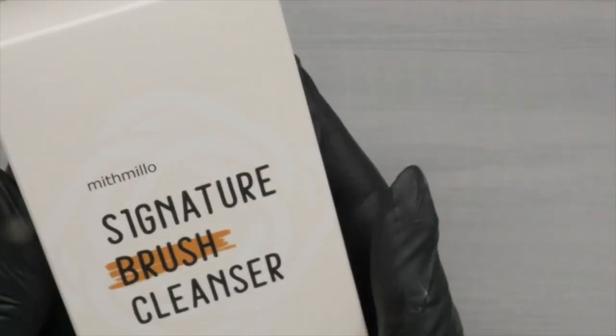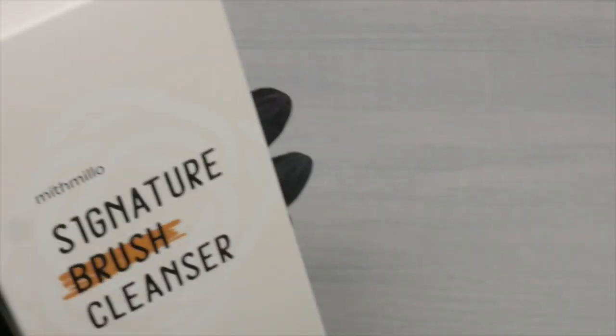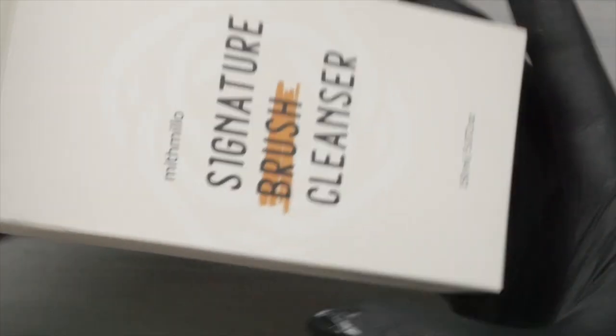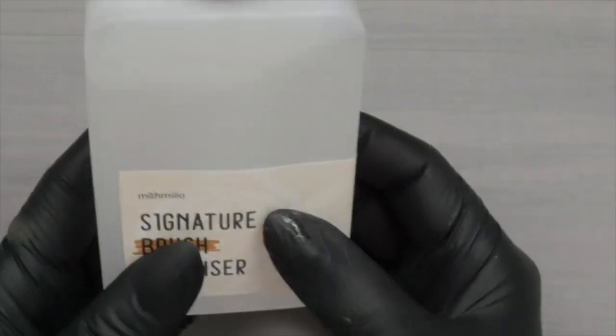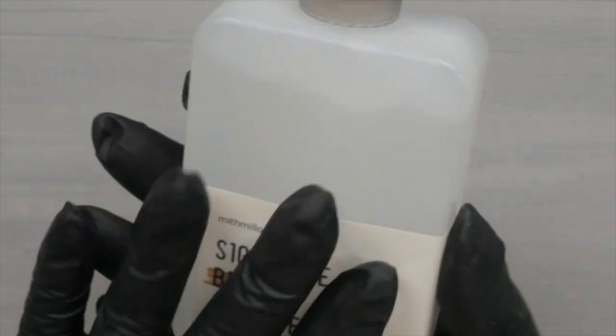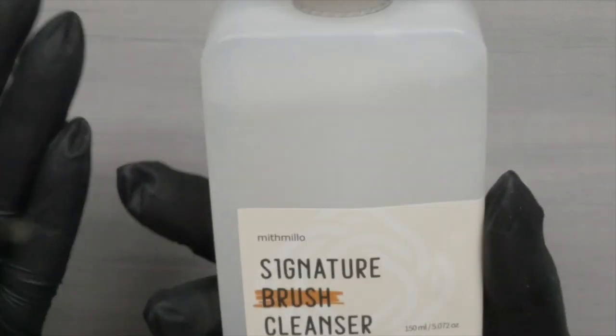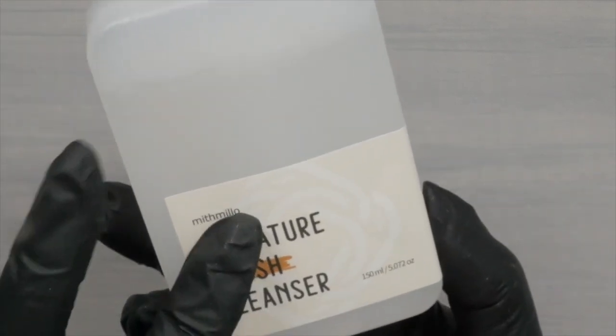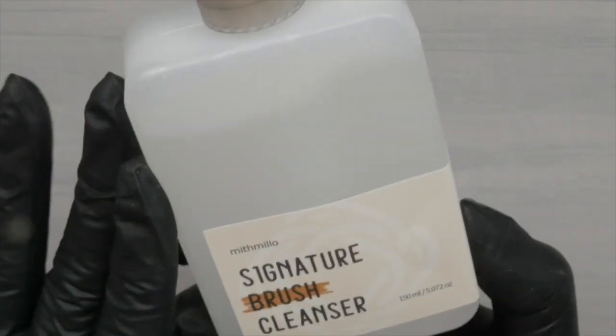Next up is the signature brush cleanser from Milo. Technically any clear gel that's kind of runny can clean your brushes. Also, sometimes you'll need a little bit of alcohol. And I have my own kind of secret way of cleaning my brushes, so I don't always rely on a brush cleaner, okay? This one is by the brand Milo. It is a Korean gel nail cleanser.